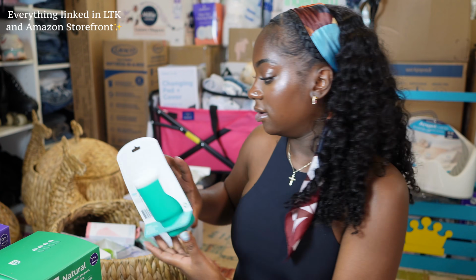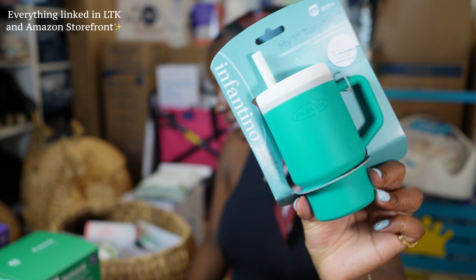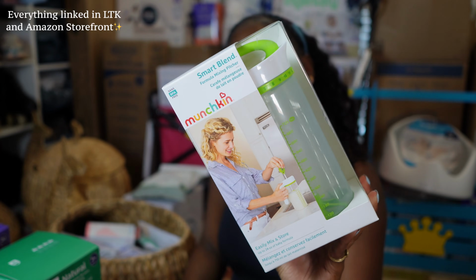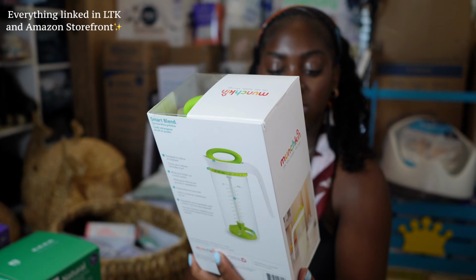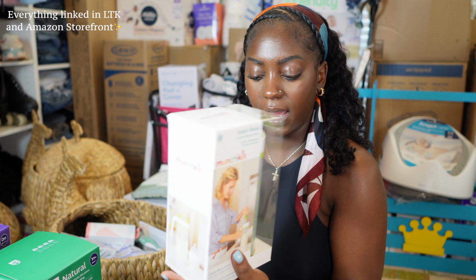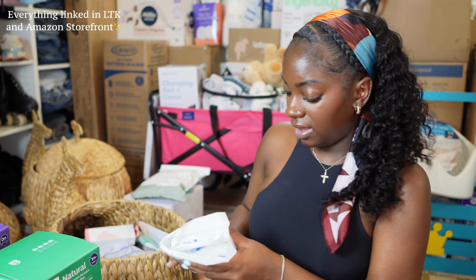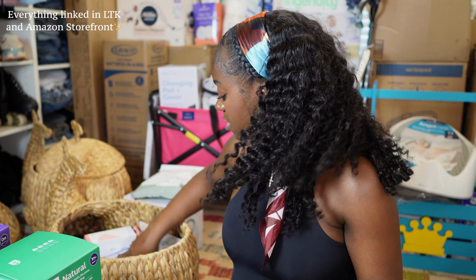And then in here there's a little tumbler for when he gets a little bigger, a pitcher for mixing formula, but I also feel like this pitcher could probably double as a pitcher that I can store breast milk in. I hope so. It has a little mixer spinning thingy in it. And then I also put breastfeeding supplies in this container as well.